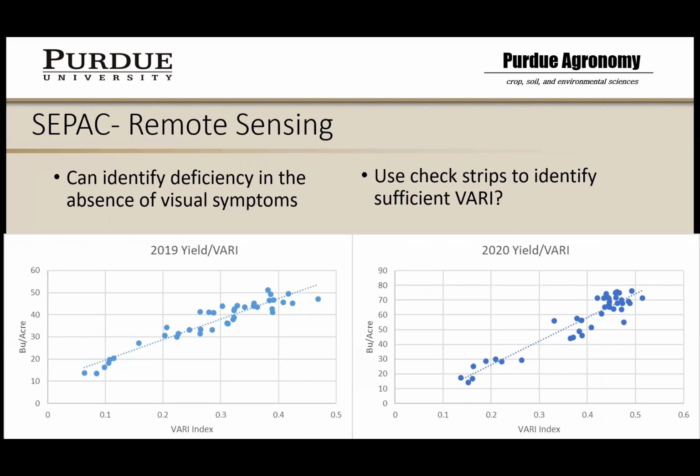Something that is important to note is that these low yielding plots here, you obviously could have picked up in the field, those kinds of symptoms, just walking through the plot. However, these points here towards the middle, although they were severely deficient as far as your optimum yield, you could not really have seen the potassium deficiency symptoms out in the field.